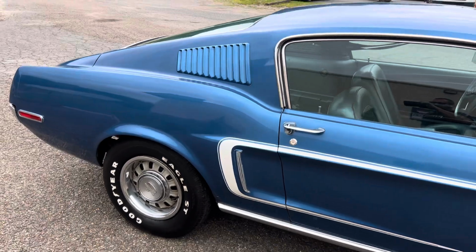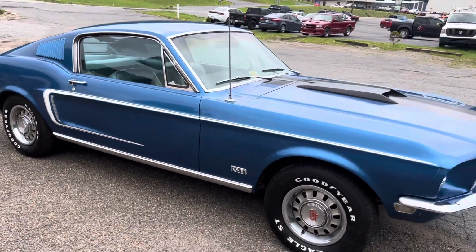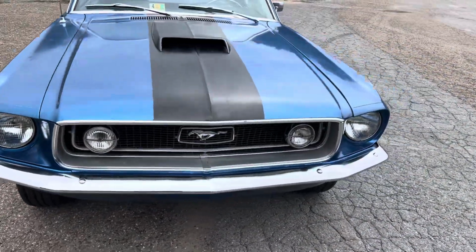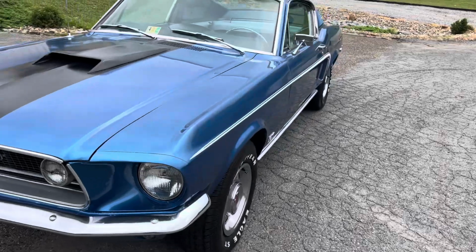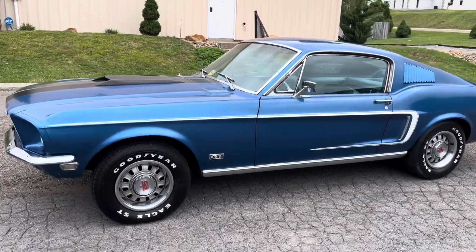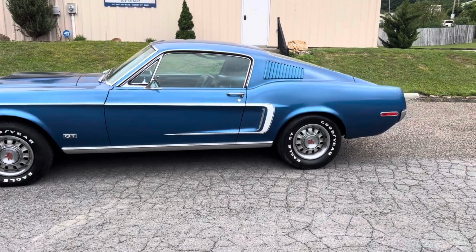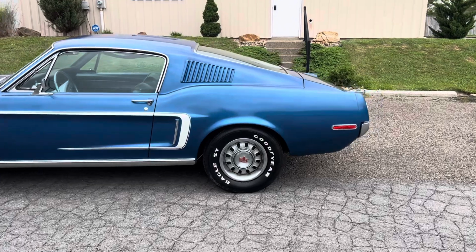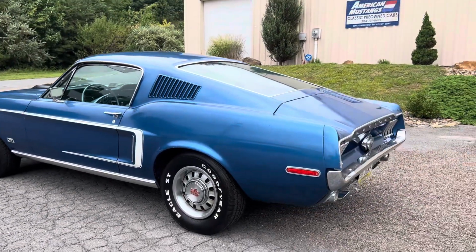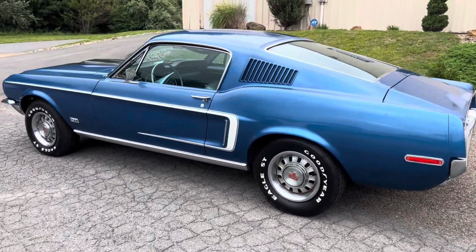I would 10-to-1 rather have a car like this. It's not perfect. Paint's not perfect. Presentable. Runs hard. No metal has ever been replaced. It's just, to me, a true muscle car. I mean, 4-speed, 430, 68 and a half.